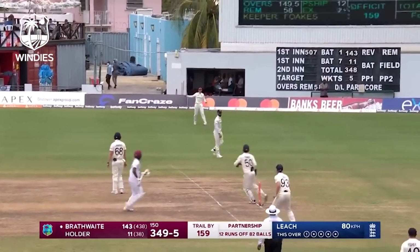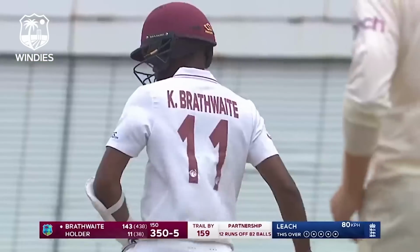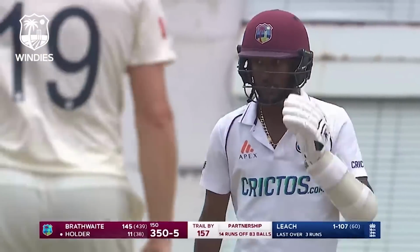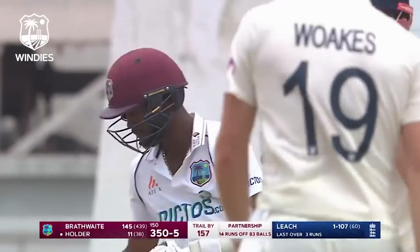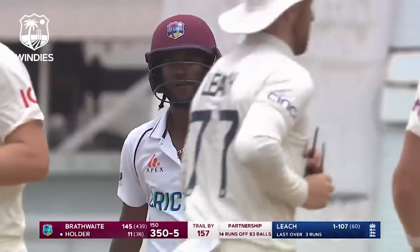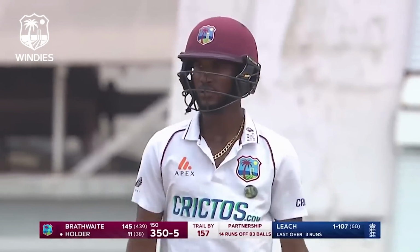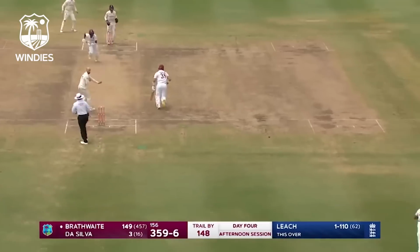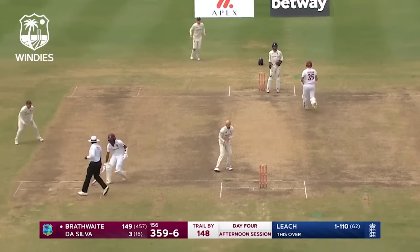First runs for a considerable while for Brathwaite, greeted with a cheer. 150 overs for England, 350 up for the West Indies. And it looks as though England might sneak one more over in. They go for it, and he gets there.